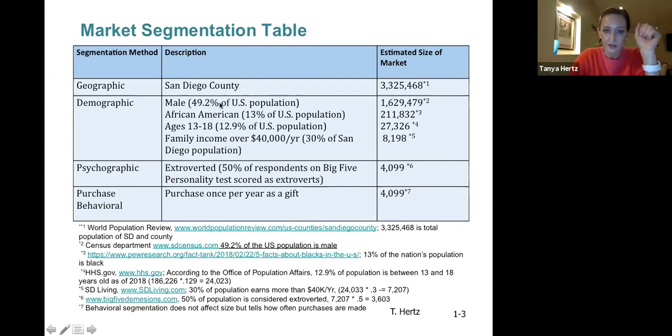So we take that search, what percentage of the population, it's 49%, and then we apply that number to our initial estimated size of 3,325,000. We multiply the 49.2 times the estimated size of the market up here, and that gives us this number. Then we keep going down the table. What percentage of the US population is African American? We know it's about 13%. So we can apply that 13% to the number above it, because we're now saying this and this and this. Does that make sense? Sometimes you can find some of these together, but usually you can't. It's better to separate them all out and then work your way down.